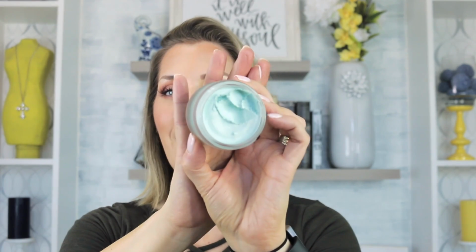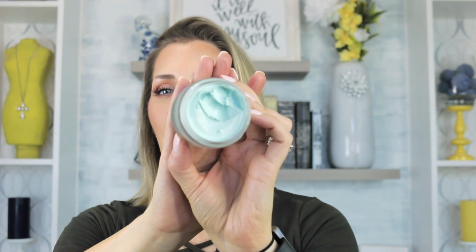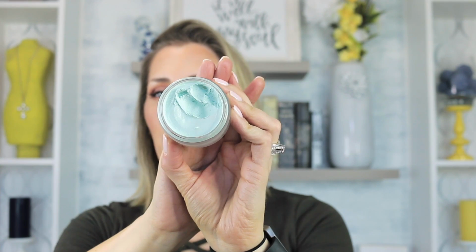I also have been using the Prebiotic moisturizer, the SPF 15, which is a pure mineral SPF. Also love. So thank you, Algenist, for cleaning that up a little bit. I have been loving this. They sent both of these to me, but I just want you to see this. It's the prettiest color mask I have ever used in my entire life. Look at that, like seafoam, green, turquoisey goodness.